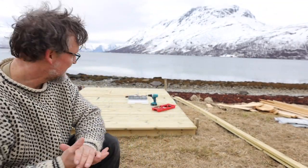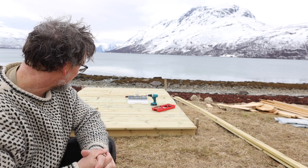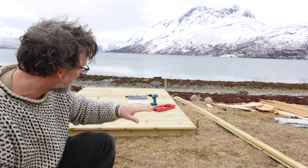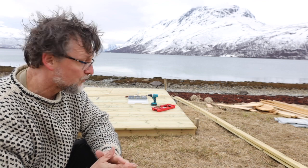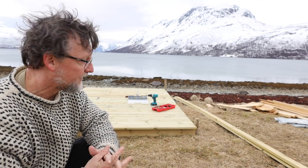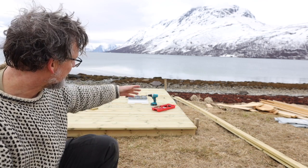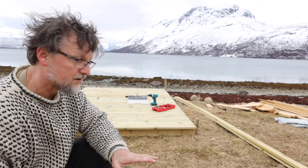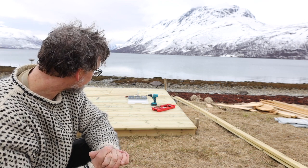Okay, I finished the platform. As you can see, the platform is a little bit higher up than the shoreline. I would love to get a little bit lower down, but because of the tide I can't put it so much lower. Sometimes the water gets right up to the photo hide. So I need to be careful about the tide.